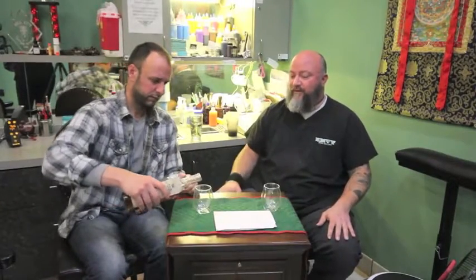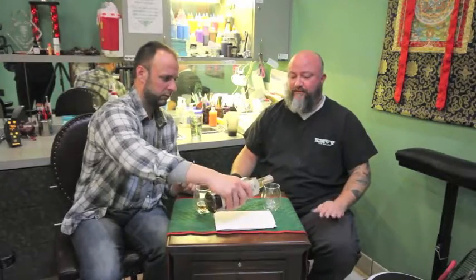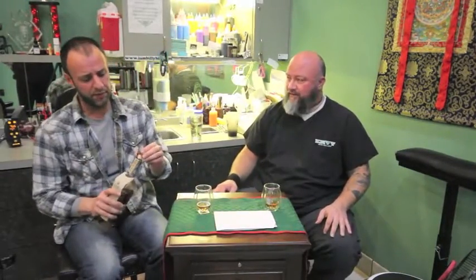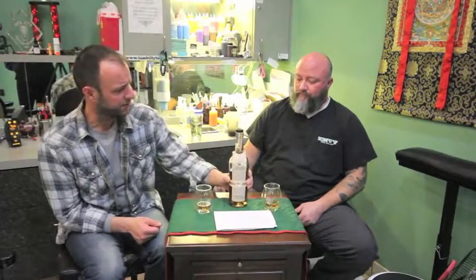This is one of my favorite go-to $35 bottle of whiskey ever. That's 2016, Columbus, Ohio, Midwest, $36. I've had this whiskey before. It's been the same price for 20 years. Fantastic. It is 40% ABV, 80 proof.